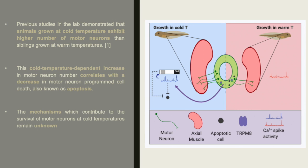Here we are seeing a transverse section of the spinal cord, shown in green. We can see that there are more motor neurons in the spinal cord of those grown in cold temperature on the left compared to those grown in warm temperature on the right. We see that this is due to a decrease of apoptosis in embryos grown at cold temperature versus those grown at warm temperature, represented by the gray apoptotic cells on the right.